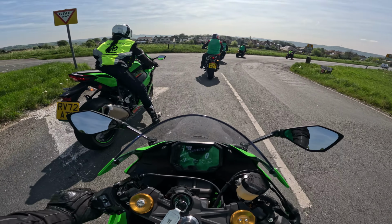Oh, what am I doing? I'm so used to the bike I ride that I've not even realised this bike's a 2024 bike. This is a 2024 bike. It's got a quick shifter and an auto blipper. I've been pulling the clutch in every single shift. I don't need to. I don't need to let off.